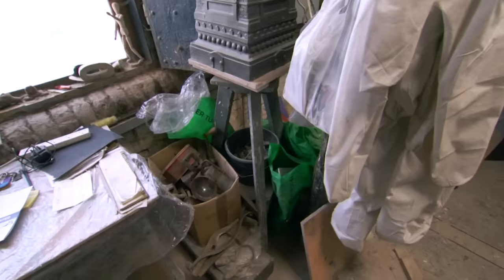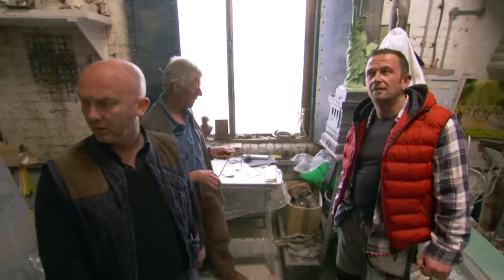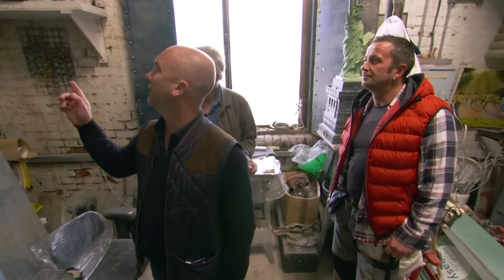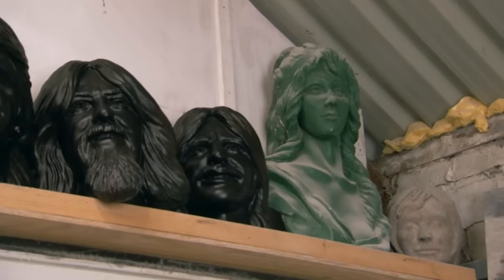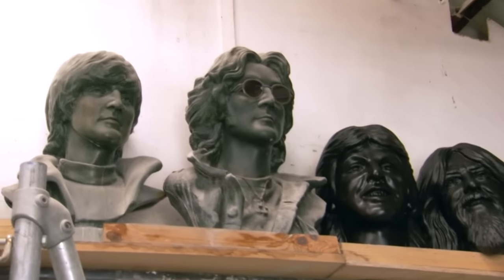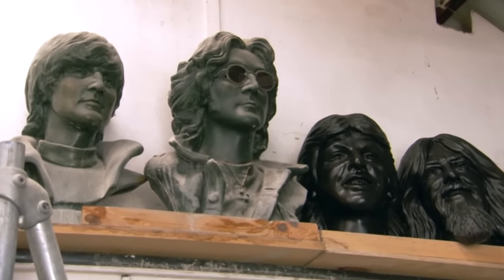Yeah. What do you want from Dave? £100 each. Yes. That's lovely, thank you very much. I'll tell you what I do like as well. I love all these busts you've got over here, particularly all this lot out there. No, they're the Beatles statues off the Hard Day's Night Hotel. They're the original models I made to take the casts off.